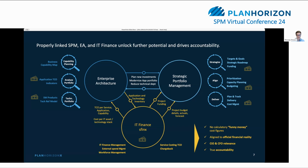So in order to make an informed decision on the strategic portfolio management side around whether it makes sense, you need to have this understanding. And you also typically need a business case. If you ask for a project budget, you need to justify it from a financial perspective to the CFO, and therefore you also need to predict the future run cost. Then in strategic portfolio management, you will make a decision: okay, let's run this project, whether it's application rationalization or certain modernization projects.